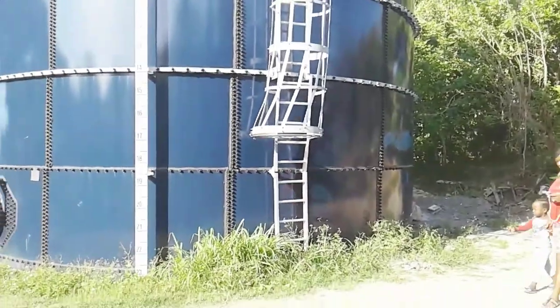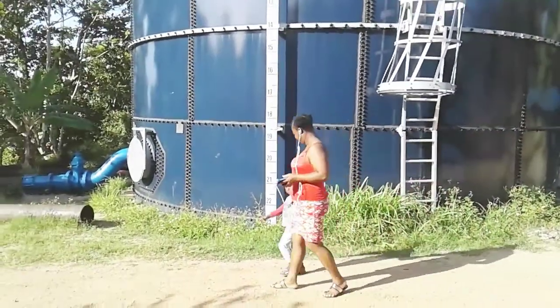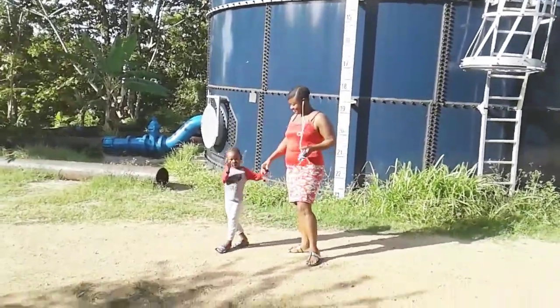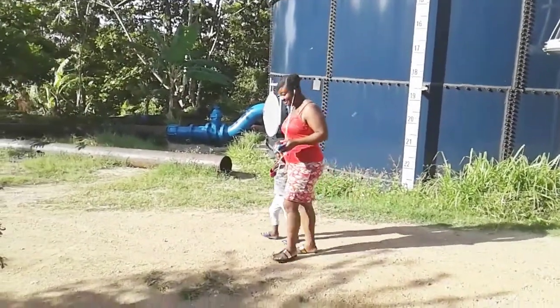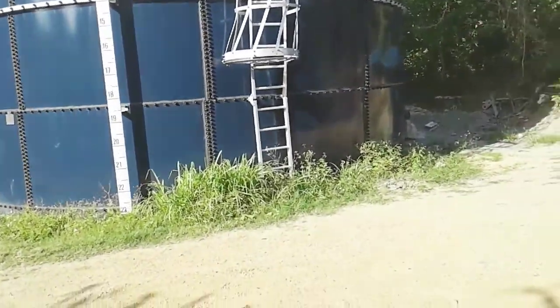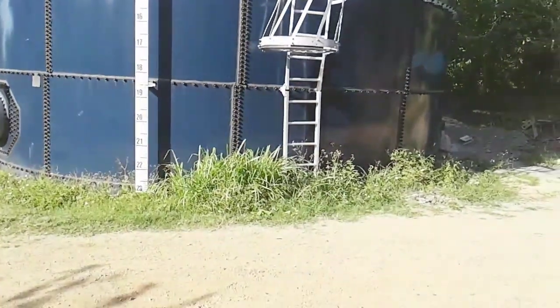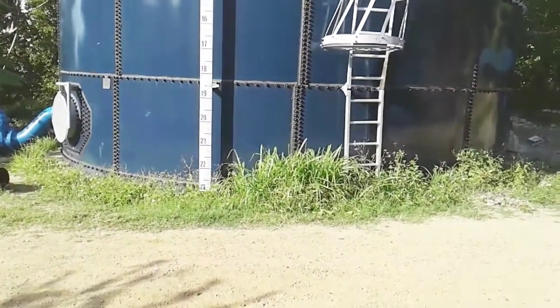And as you can see, a young lady is passing with her child. And the little boy, the child almost waved, you know. Yes, they waved to me, guys, because you know they see Big Super and they want to wave to me, guys. They are drinking water, and they keep the community secure. And it's about 23, it's about 23 feet, guys.